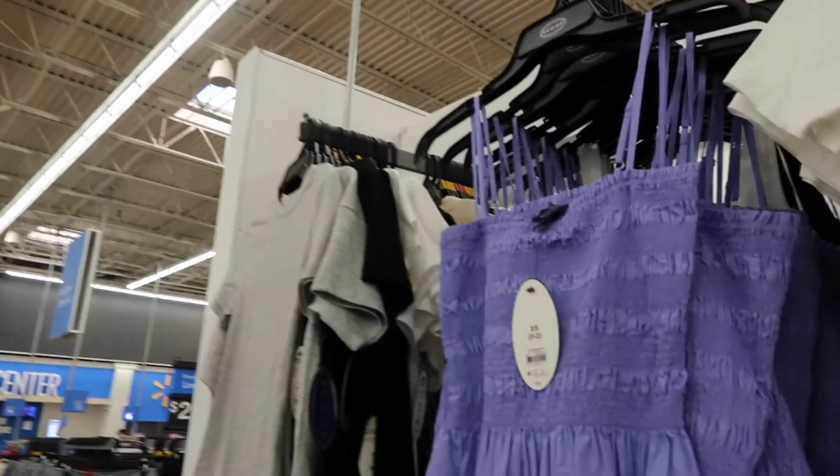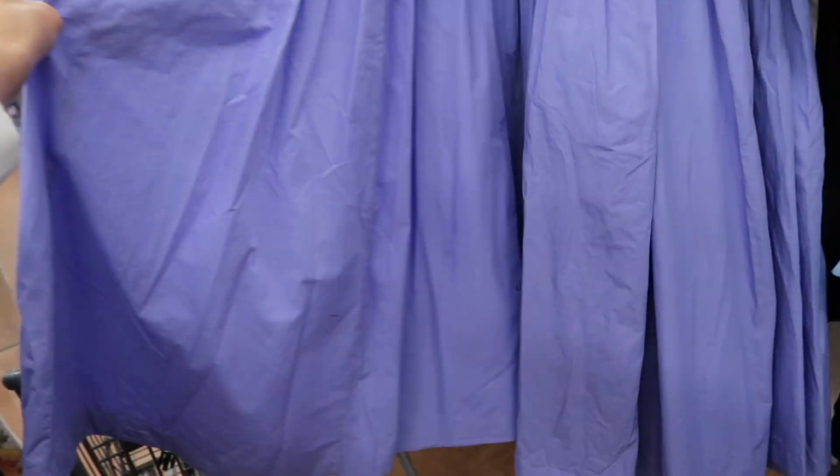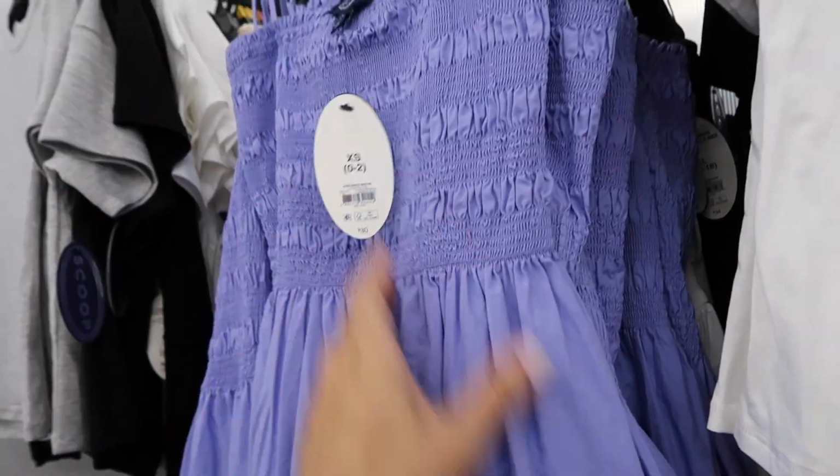Sneak peek dress from Scoop. So this one has the smocking at the top, oversized poplin skirt. That same fit through the back, comes in the purple, also looks like just the purple, and these are $30.